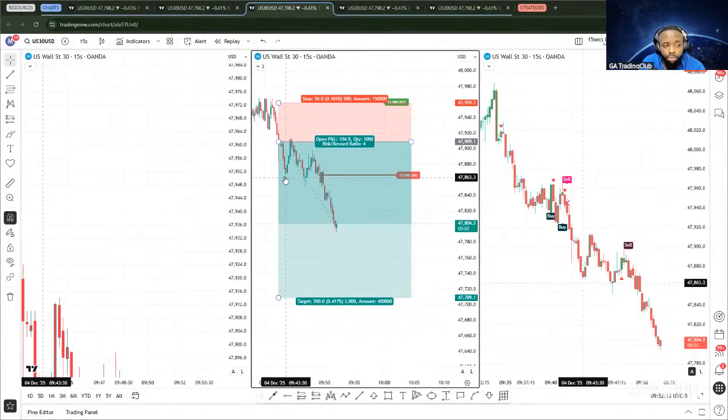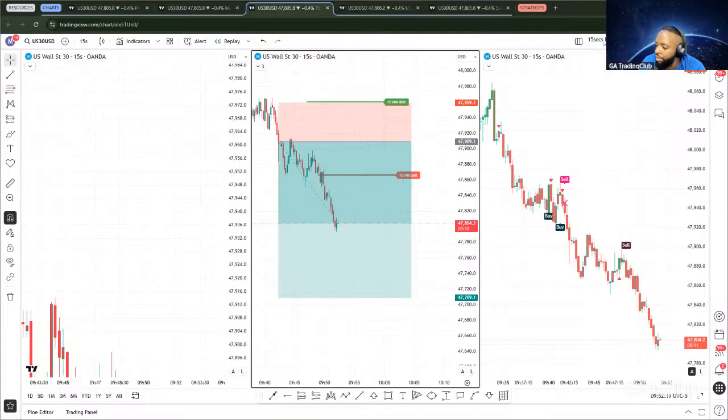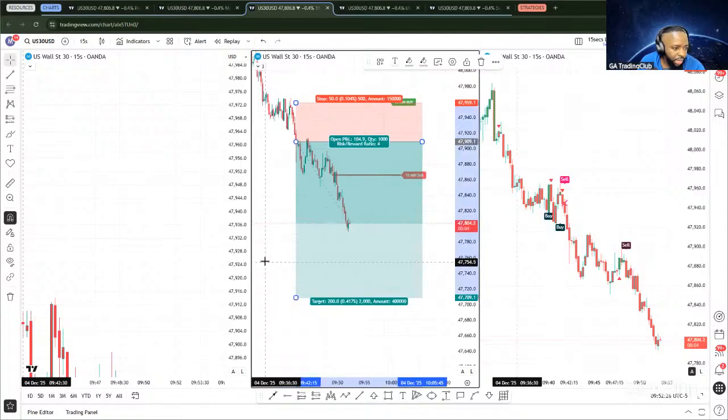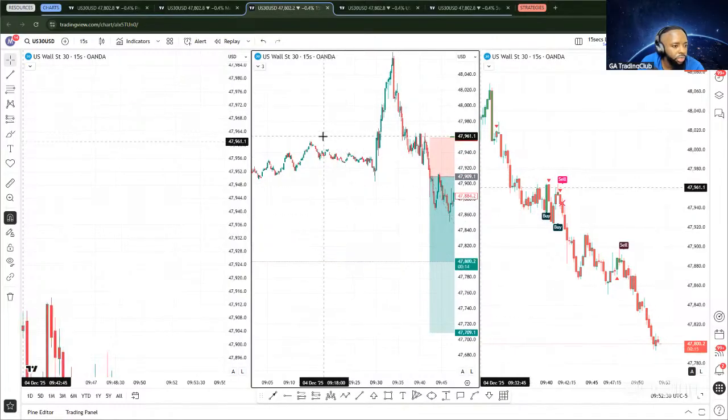So let's see if we get 1:4. So for example, for me on this one, I'm actually risking 1% per trade. I forgot. I need to take that in half. But so if I end up winning this trade, it will be like a 6K win.